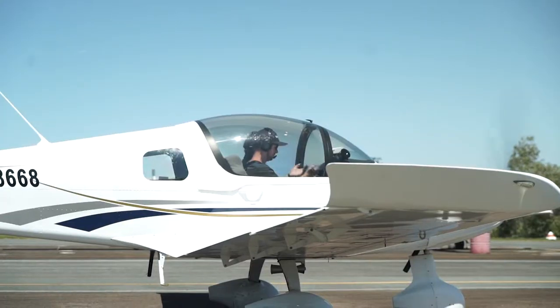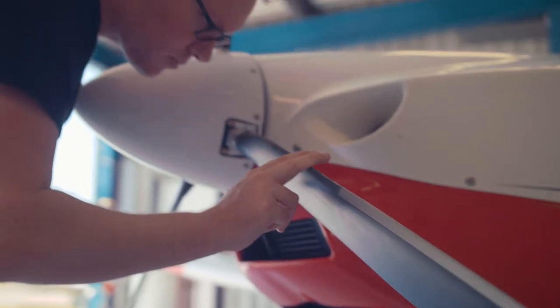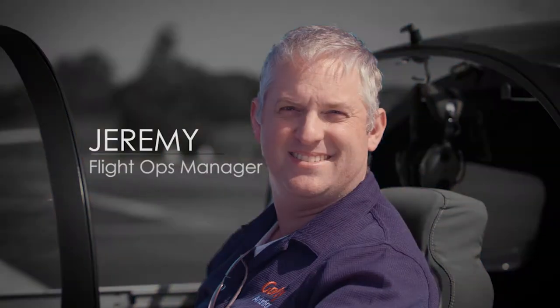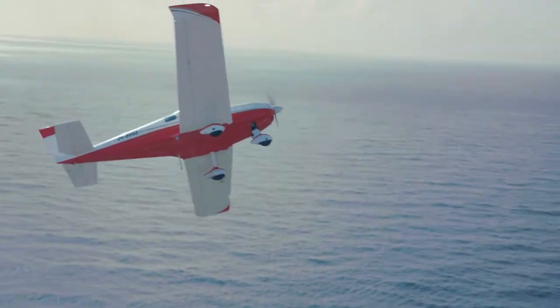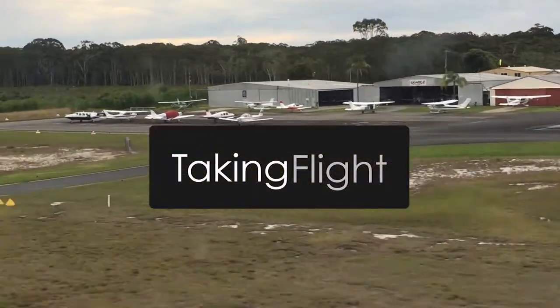Every year, thousands of students across the country begin their flight training. Whether it's overcoming fear, a career in aviation, or the enjoyment of flying, students start by enrolling in flight school. On the Sunshine Coast, Go Fly Aviation, operated by Damien Wills and his team of instructors, work hard, have fun, and teach everyday people to fulfill their dream of taking flight.